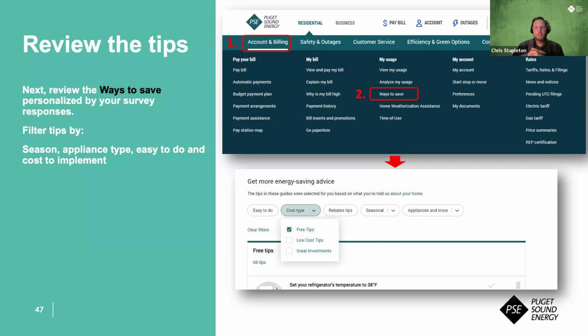Now, when you visit the Ways to Save page, you do find these suggested energy savings actions, and these are tailored to your specific needs because they are based on your survey responses. So it is personalized based off of what we know about your home. You can filter these tips or suggestions by things like cost of implementation, what season they apply to, what equipment type they apply to, so things like heat pumps or water heaters. You can also select multiple filters at the same time if you want to get a more focused view of an energy savings tip that you want to focus in on.